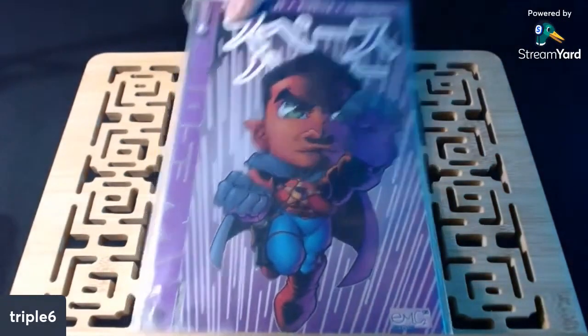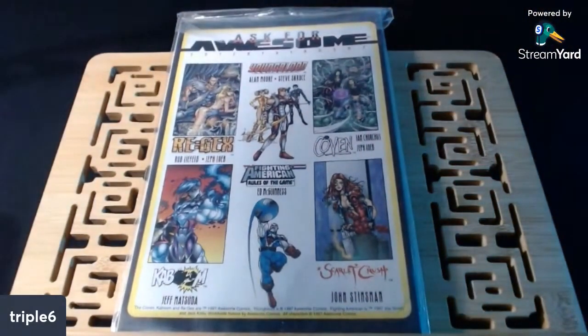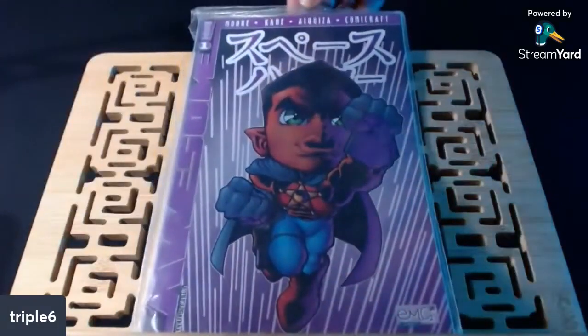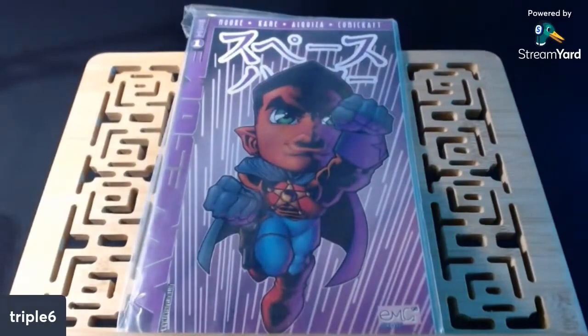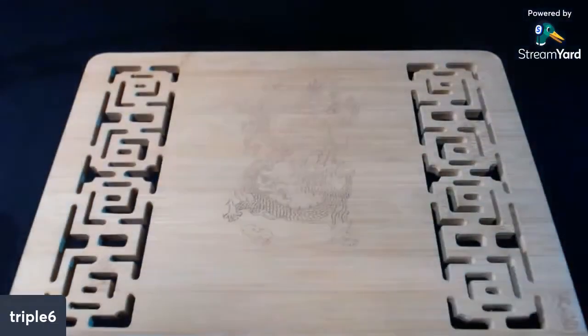Wow. Okay. This just says awesome right across there. I have no idea what this writing is, from Awesome Entertainment. Okay. I have no idea what this book is. I don't know if this is Alan Moore. I doubt it. Yeah, I don't know what this is. Interesting. If anybody knows what it is, just by all means, hit me up. Let a brother know what this is, if you've ever seen this. So that's our first pack.